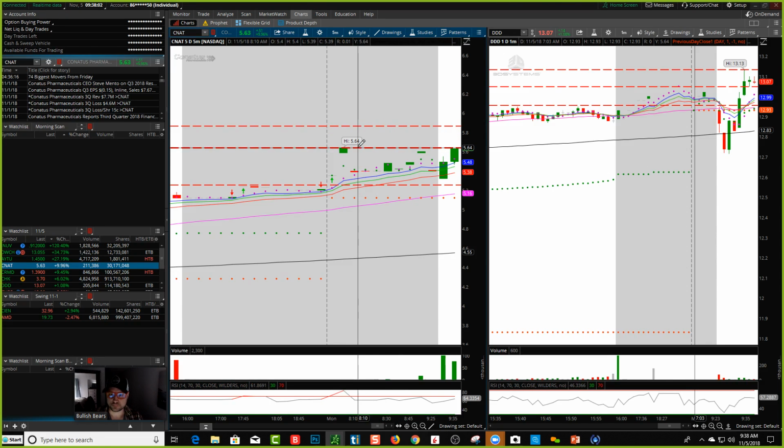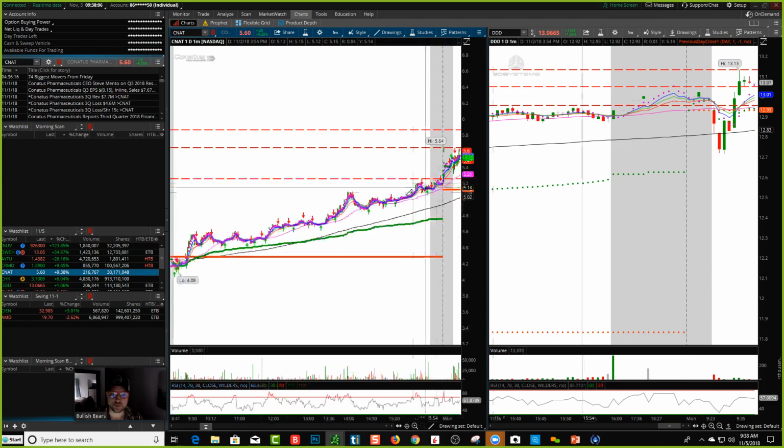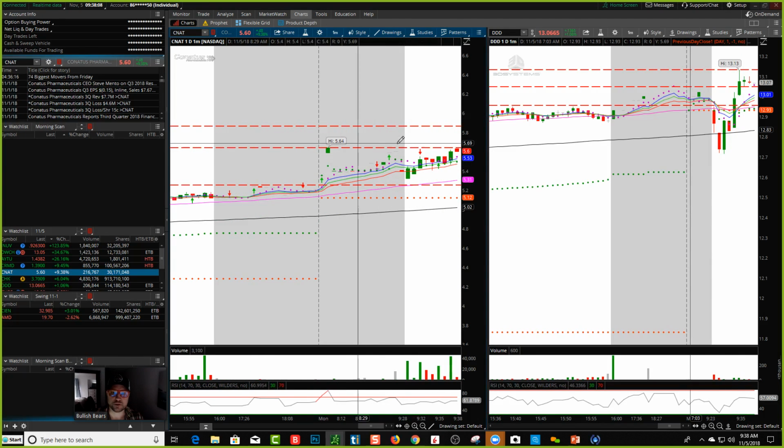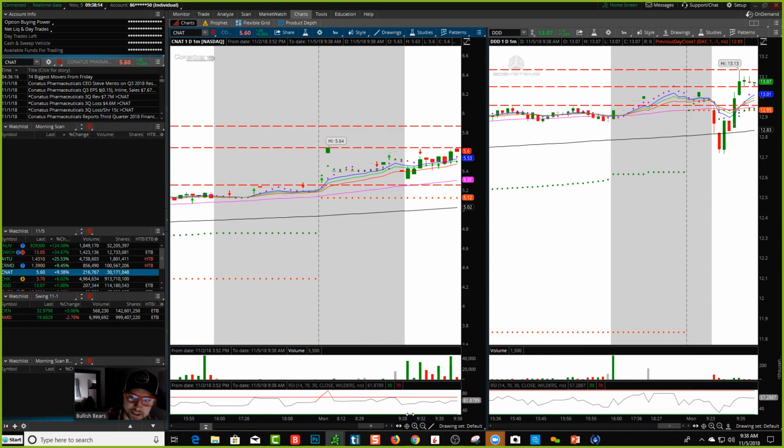CNAT, there we go. See if this can break 564. Look away for 1 minute, and then it moves right up. So possible ascending triangle, but also possible double top formation forming if it can't get above that 564 area. So be careful of that. This can turn from a possible ascending triangle into a double top failure. So it needs to get above that 564 marker.